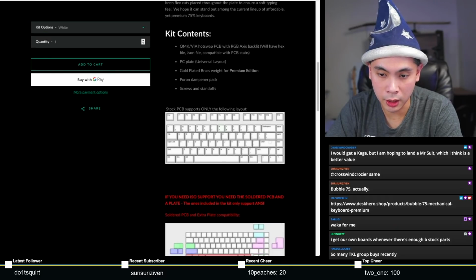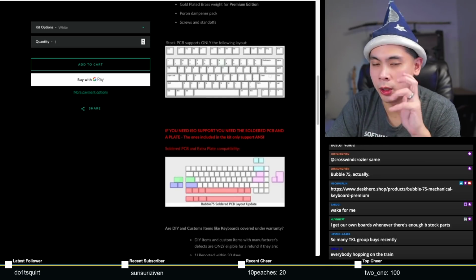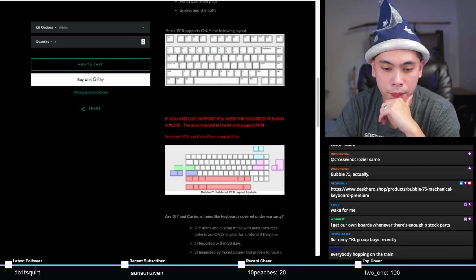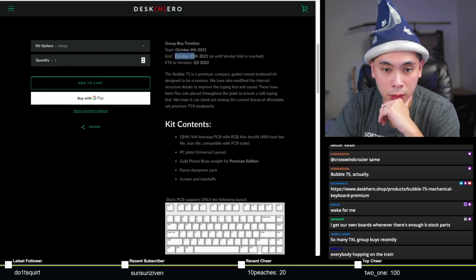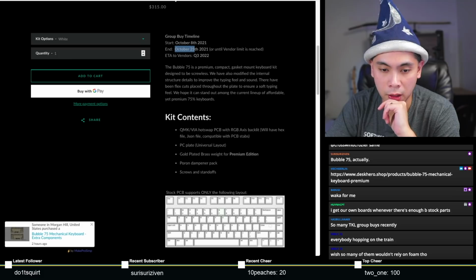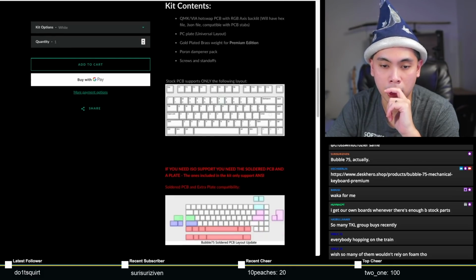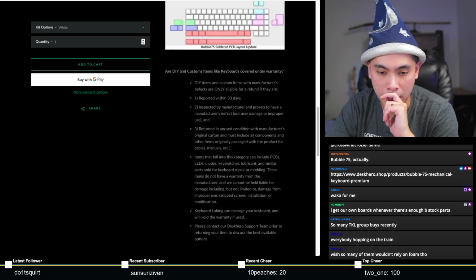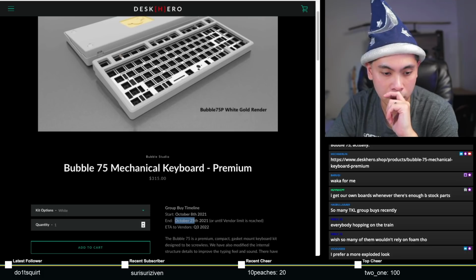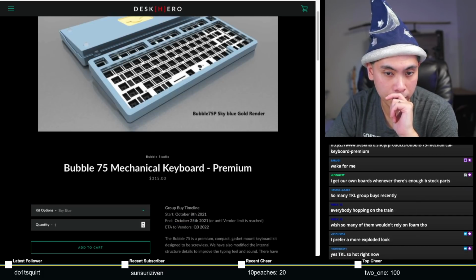This is not quite the exploded layout 75, which is one reason why I'm not too interested in it. I prefer something a little more separated. But yeah, here we go. What are the specs on this? RGB axis backlit. Cool. PC plate or gold-plated brass weight. Pour-on dampener. That's probably a gasket mount. Cool, cool, cool. So you have your choice between white, blue, black, green, sky blue.